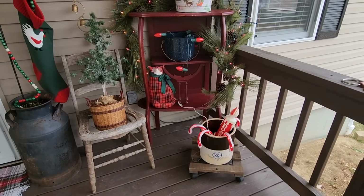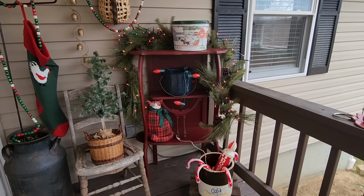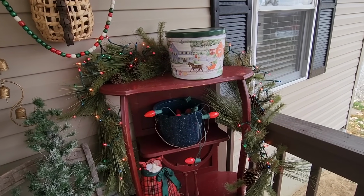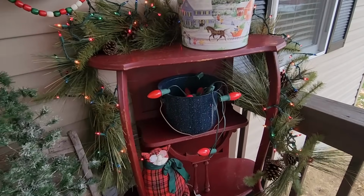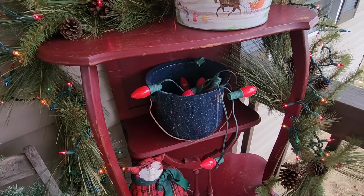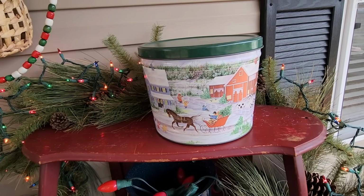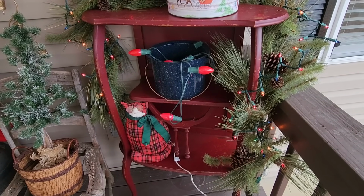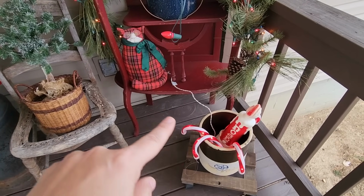While I am out thrifting, I am going to look for some more things to put on this red stand. I have a tin sitting on the top, and I do have some rocks in there to weight it down, again because of the wind, but I think I would like to find something else to sit on the top of this stand. So I will be looking when I am outside thrifting, or maybe I'll look for a little tree or something to put in there. But yeah, there's definitely a lot more I could put on the shelf.